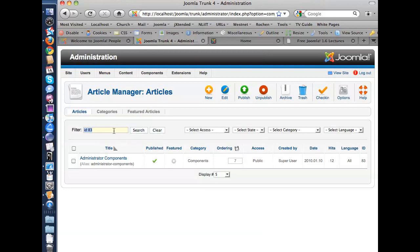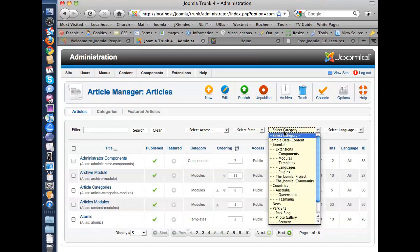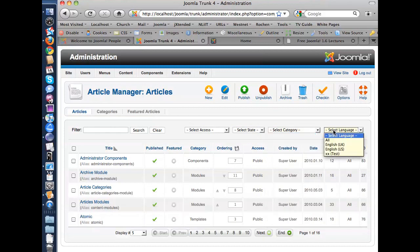So that's a feature that is across the board. Articles, we could always select on access. We can filter by state. We can filter by the category, and we can filter by the languages as well.